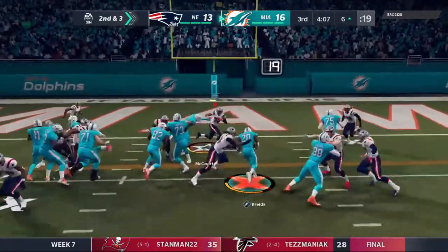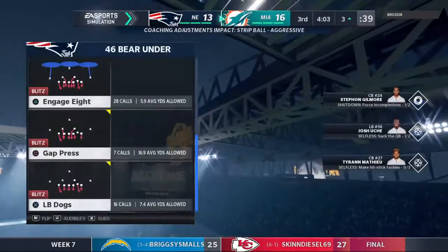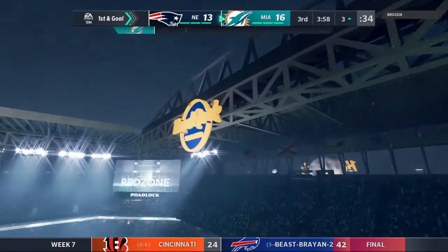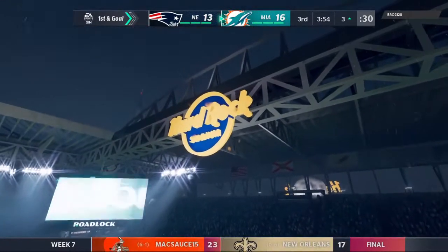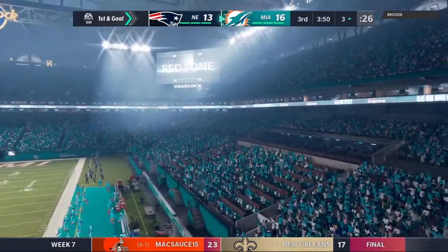They run again with Breida. And he'll be brought down here at the 3-yard line. It's a 3-yard pickup, and that sets up a first and goal. I hope we give enough respect to the big guys up front, because they have been getting it done on this drive. The holes have been large, and they've been barreling through them, picking up first downs.